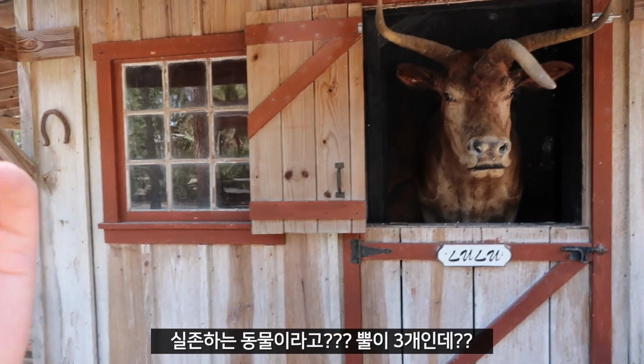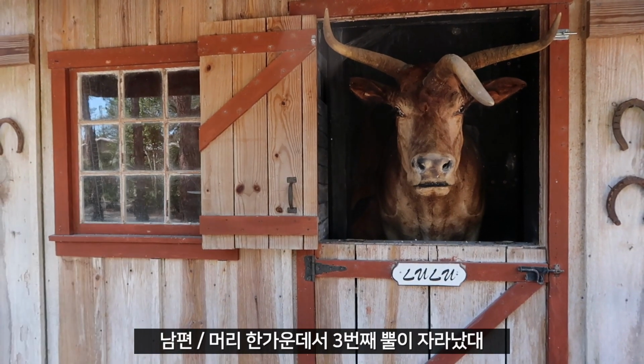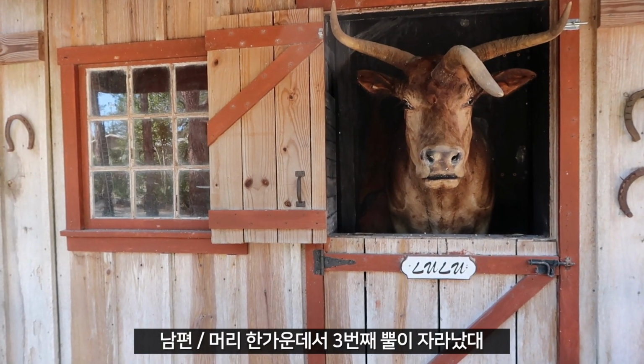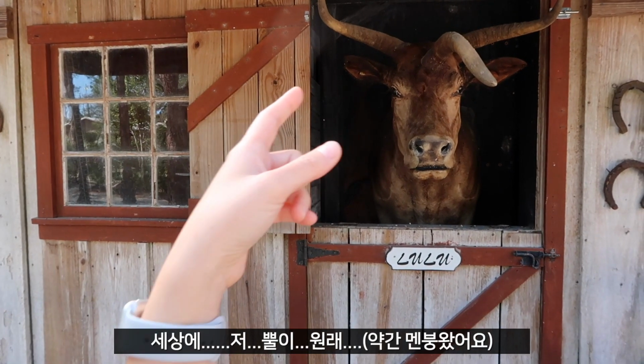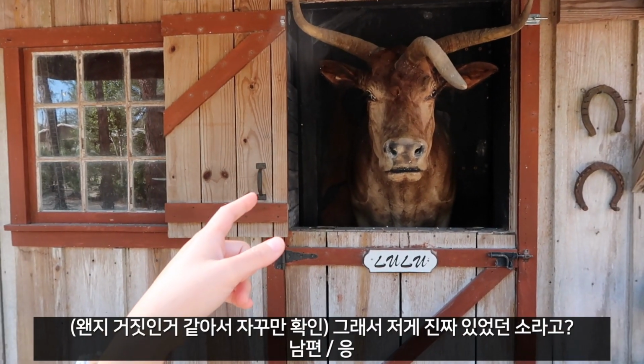That is? She has a three horn? Yeah, she grew a third horn in the middle of her forehead. Oh my gosh. So that's the actual cow that they have.